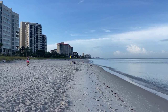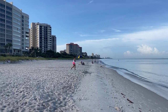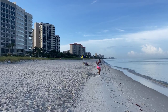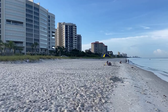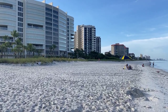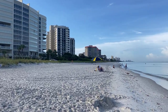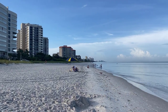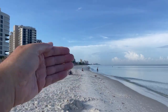Well, darn it. I still don't see any new nests here on Vanderbilt. Like I said yesterday, I was hoping to see a new nest up at this end of Vanderbilt Beach. That would give me a good indication of how many nests are down there, because every morning they start all the way down by Clam Pass and work their way up Vanderbilt Beach. And that's the order they number the nests, the way they find them in the morning.